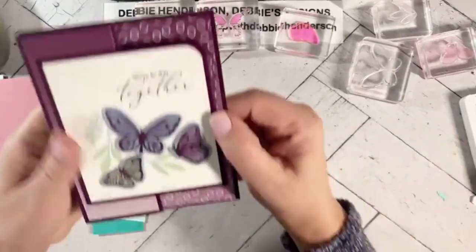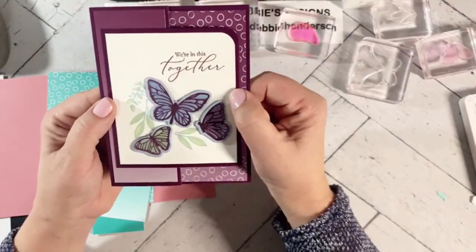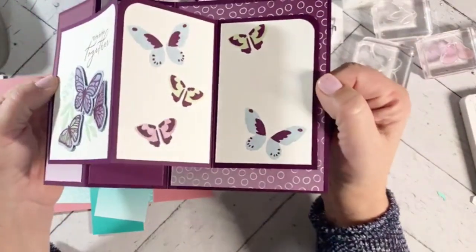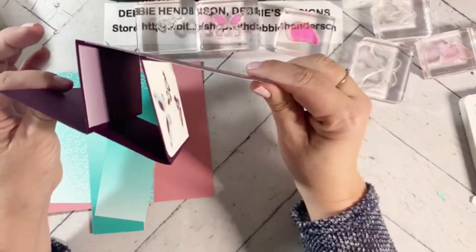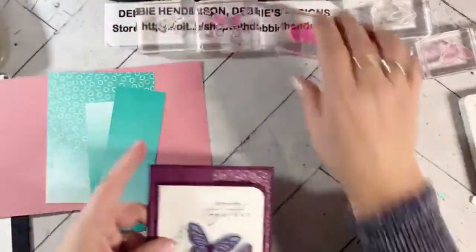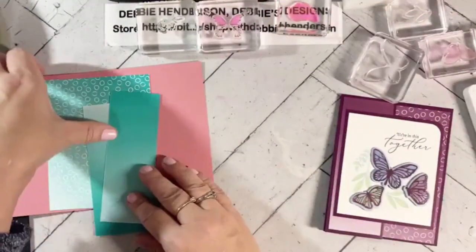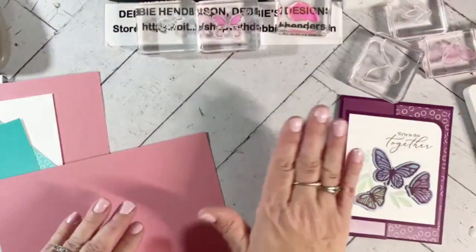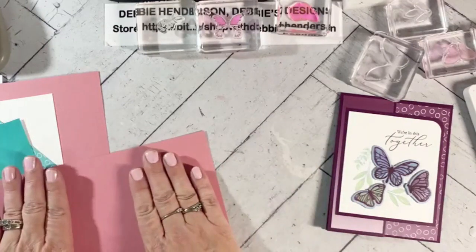So this is going to be card number 3, stepped up version, and it opens like this. This is a double Z fold, so you can see how it's positioned. So I'm going to show you how to make that one. So again, the different cardstock: Blackberry Bliss on this one, Rococo Rose on this one.